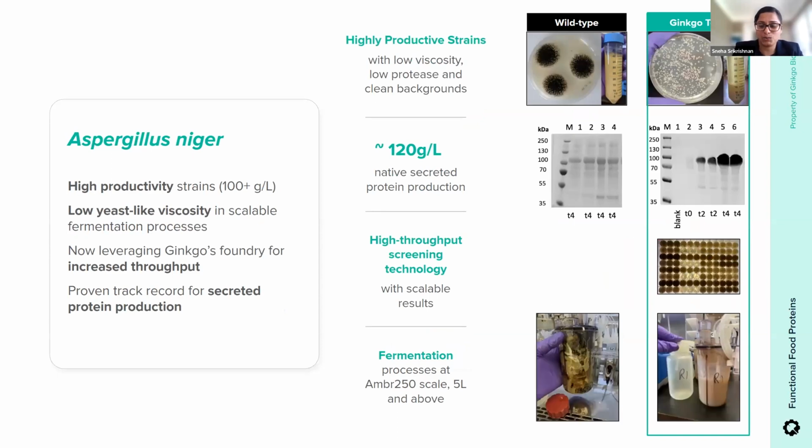All right, so the next one is Aspergillus niger. Why do we go into this host and why not stick with Pichia?